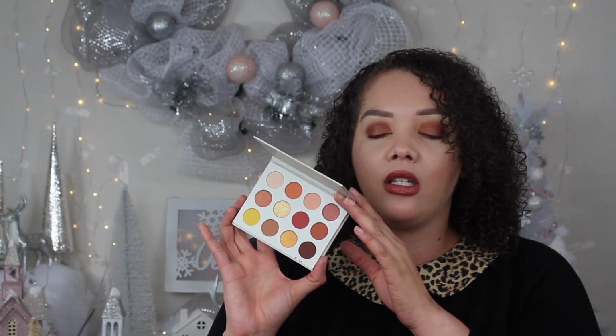This is the ColourPop Cute AF eyeshadow palette. It does have 12 eyeshadows in here, and I do believe that this palette retails for either $14 or $16, but I'm pretty sure it is $16 directly on the ColourPop website. ColourPop is also sold at Sephora now, but a lot of their older products you cannot actually get from Sephora, it's a lot of their newer products. So I'm not sure if this palette will ever be available on Sephora's website, and I'm pretty sure you could still get your hands on this.